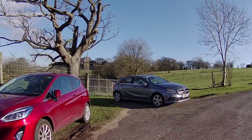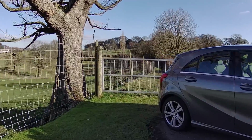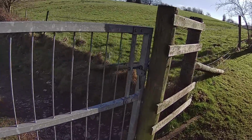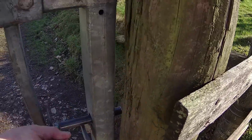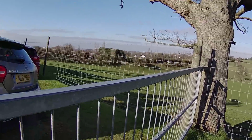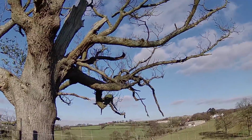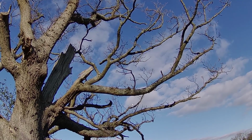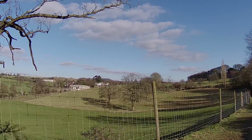The public footpath carries on in between these cars here. This microphone is so sensitive you'll probably hear me gasping for breath at several points during this walk. Quite normal for me, I'm afraid.